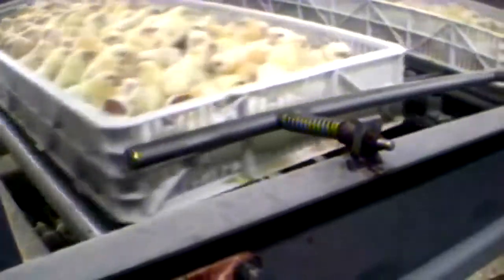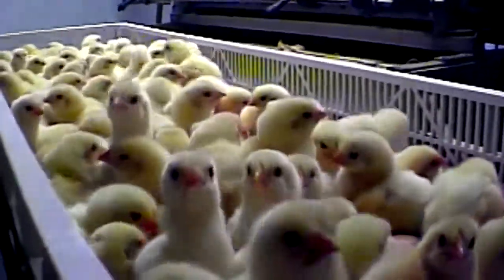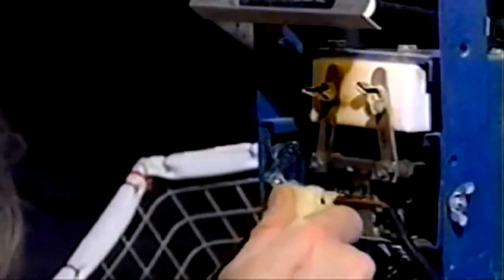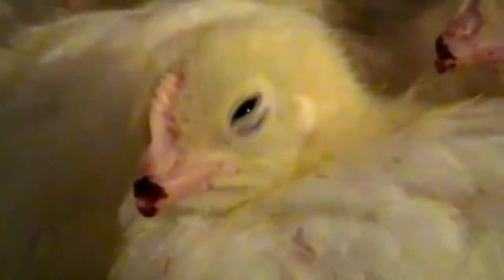The females have it even worse, destined for a life of prolonged cruelty. To reduce pecking induced by overcrowded living conditions, workers use a hot blade or laser to remove part of the chick's beaks. This mutilation can cause both acute and chronic pain. After debeaking, the birds are moved to cages where they will spend the rest of their lives.